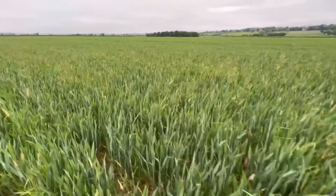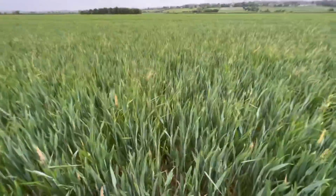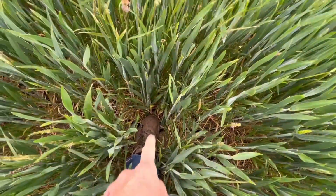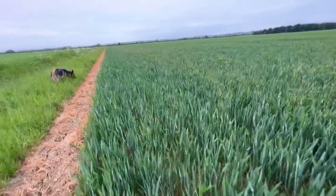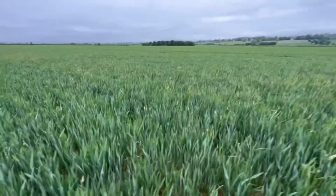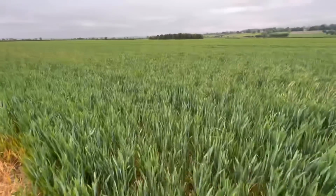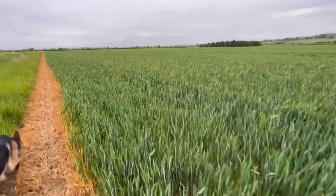Yeah, there's just too much here for my liking to hand pull. What happens is you walk in here like this to hand pull it and you end up treading it in the ground and leaving it, and then it seeds. And you've got to get 97-98% of these pulled to just stand still and not increase the seed bank.